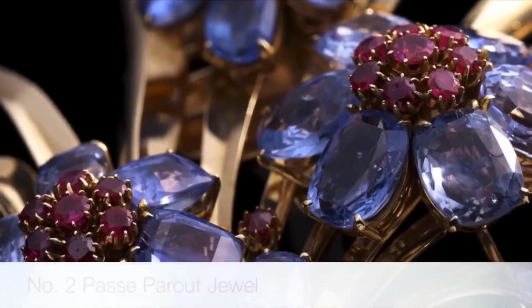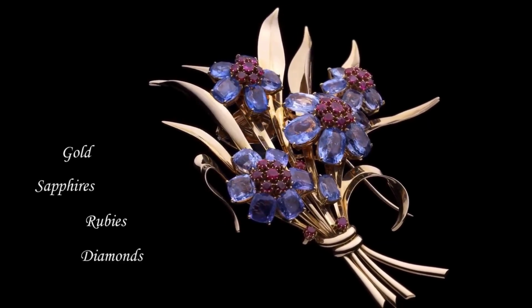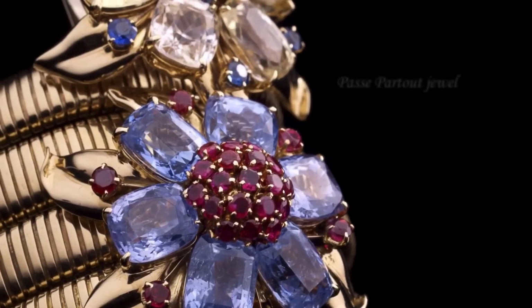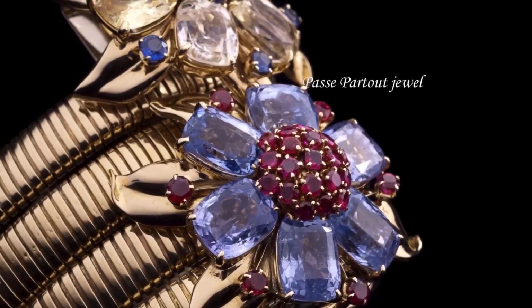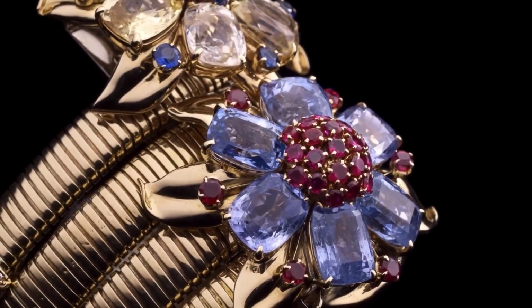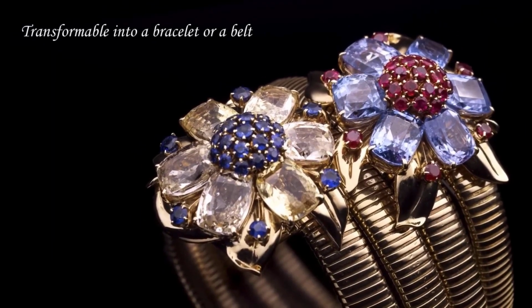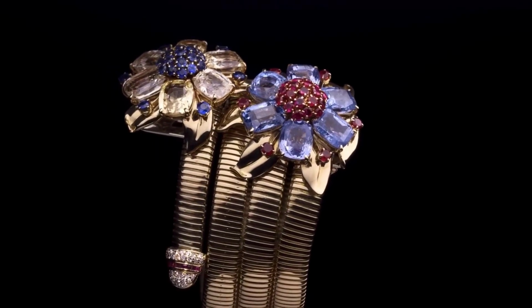Second on our list is the passe-partout necklace. Patented in 1938, the passe-partout is one of the first examples of the transformative pieces pioneered by Van Cleef and Arpels. Designed to adapt to its wearer's mood, it was the perfect accessory for modern women who wanted to be able to match their jewelry to different clothes and different situations. It was one of the Maison's best-known pieces throughout the late 30s and 40s.